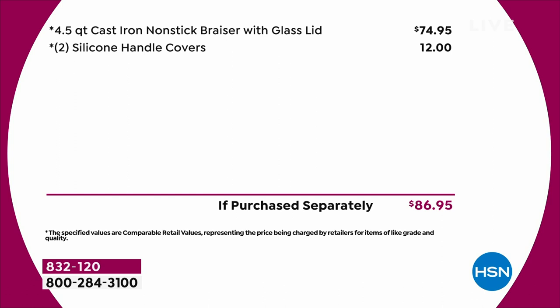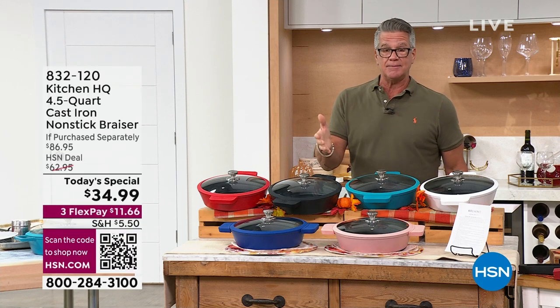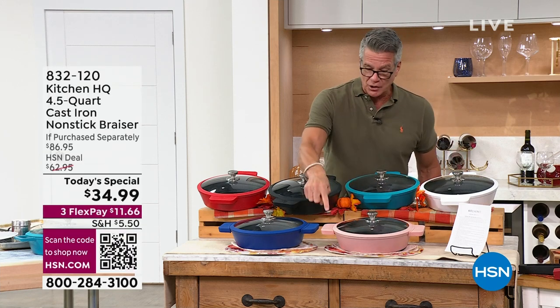Those little silicone handle covers, which you can use on a bunch of different things, but you can use them with the pan because this pan has two helper handles and they are not attached. They are part of the pan and they match the pan. So you're gonna get those too.